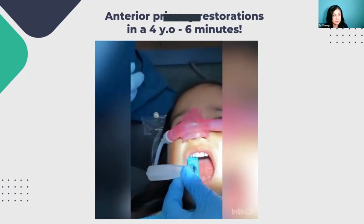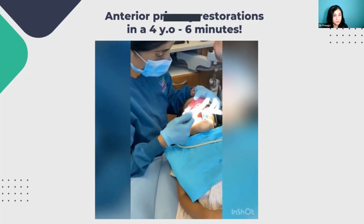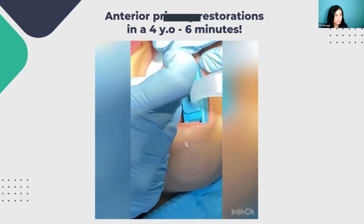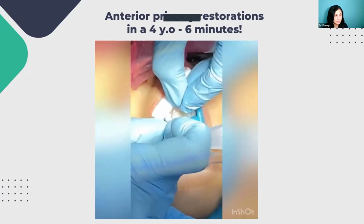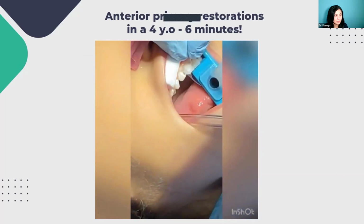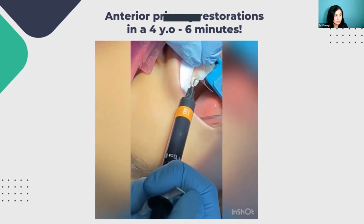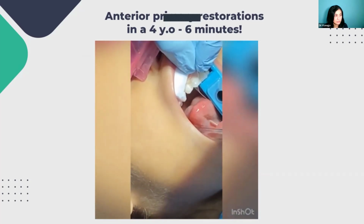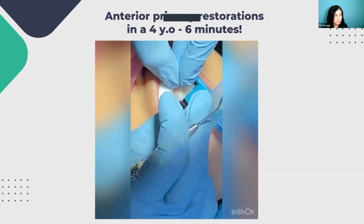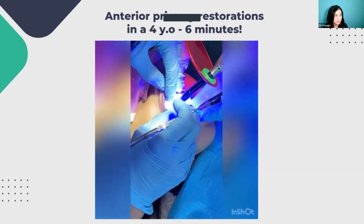Okay, we can pause. Air water syringe, please, and a strip. Good job. And keep suctioning, please. We have a B1 shade, right? Yes. Okay, ready for the composite? You want the Explorer? Explorer? Go ahead. On the facial, yeah.